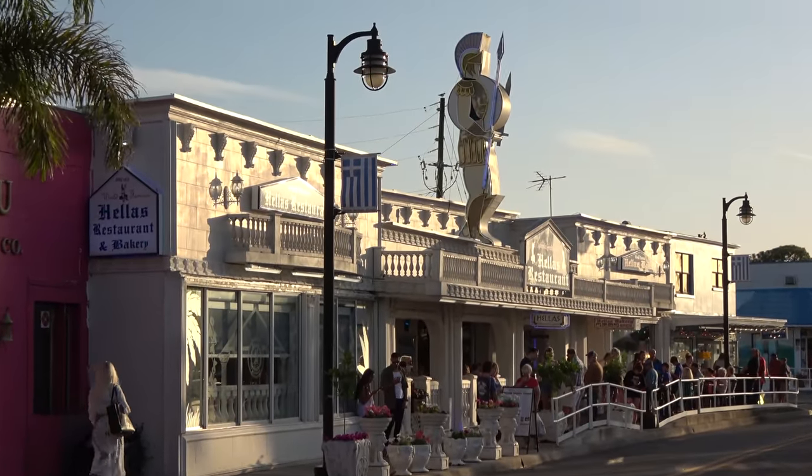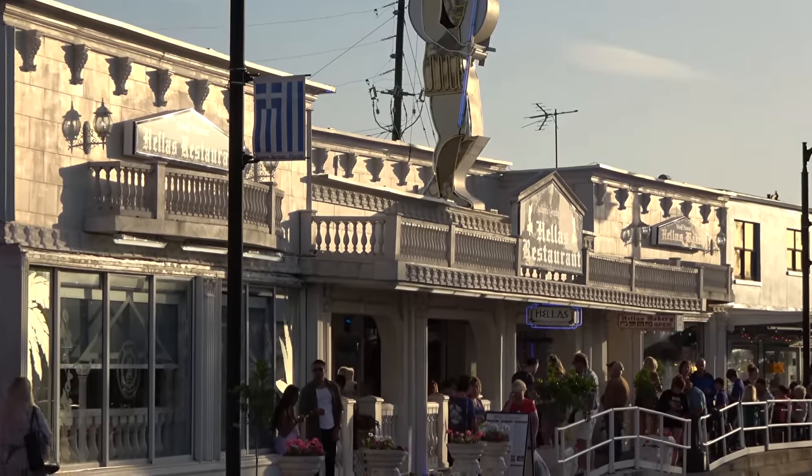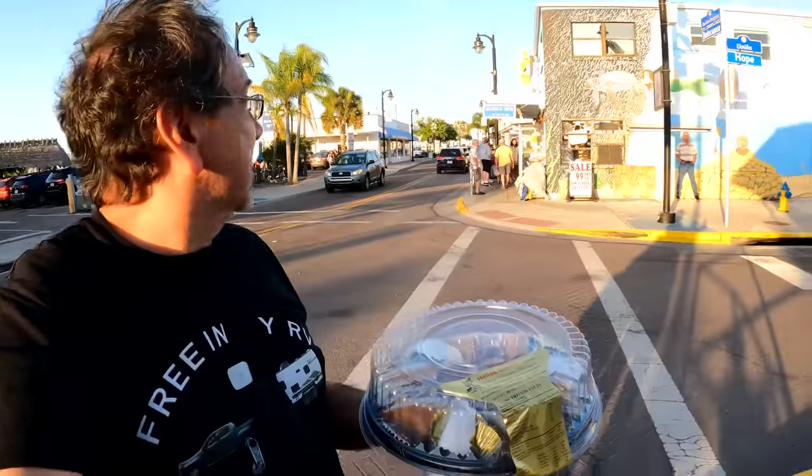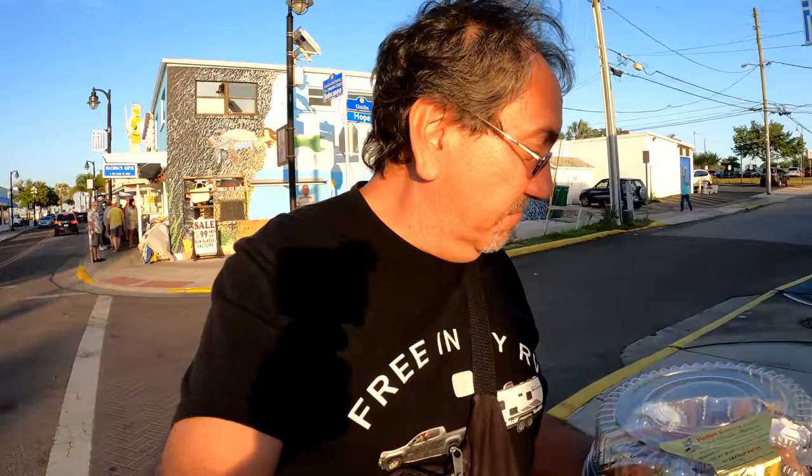I feel a sudden urge to get some baklava. Well, we had to do it. We bought some Greek desserts because that's what you do at that Hellas bakery, which I can't wait to try.